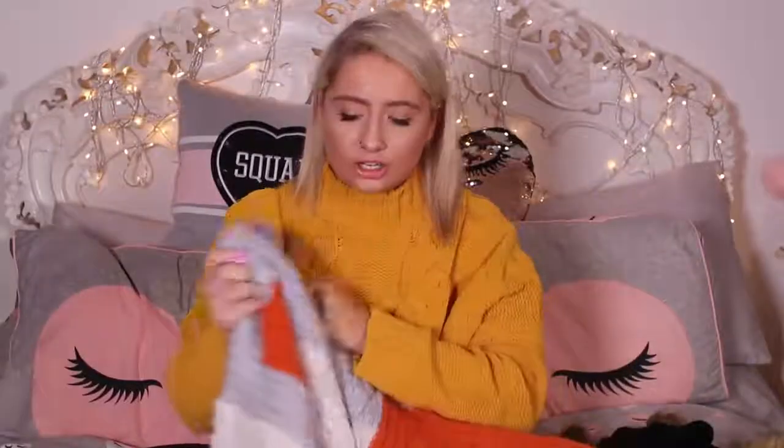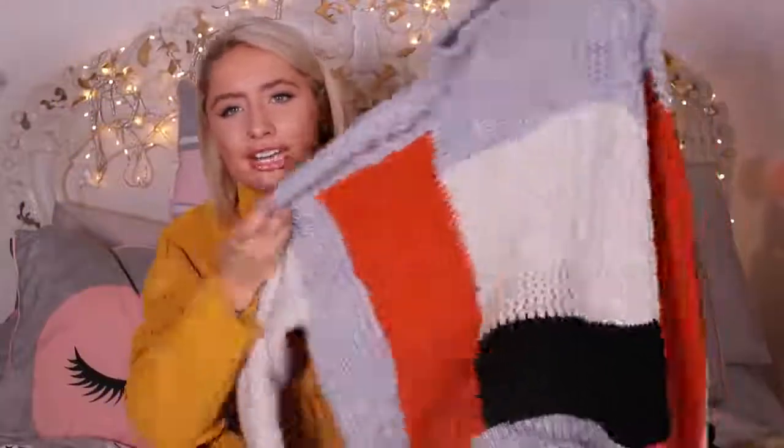So Bershka, thank you. So this is the next jumper. This is actually my favorite jumper like ever. I wore it in my recent video if you guys saw that. So again, it's just another chunky winter jumper. It's woolly and knitted and it looks so cute. So this is what it looks like. I really liked it because it's just a little bit different.